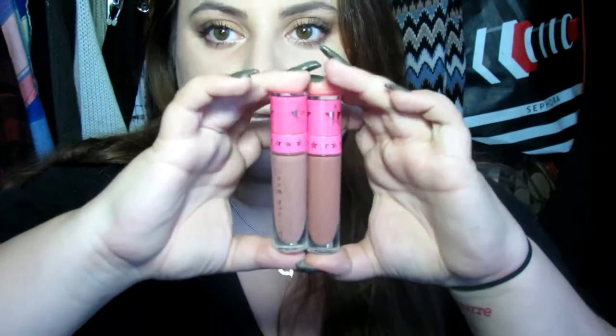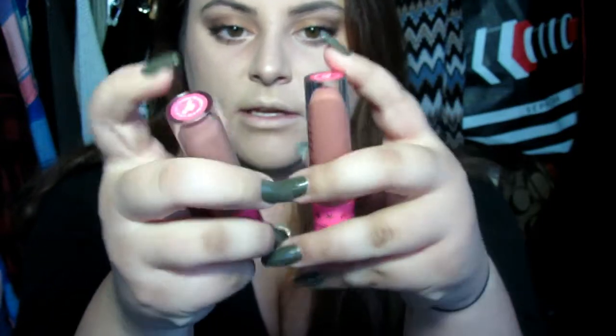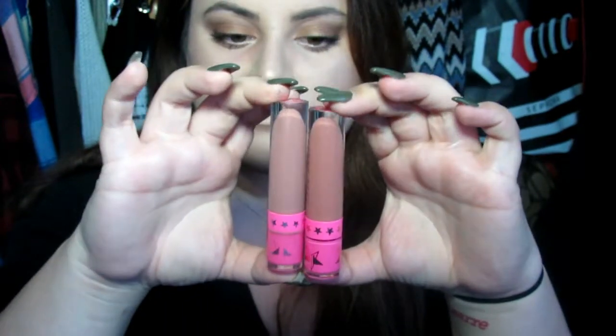So a couple of months ago, he put it on sale again. So I was like, I'm gonna just get a backup. Tell me how, these are both Celebrity Skin, and they don't look anything alike. I don't get it. I mean, don't get me wrong, I like both of them, but which one is the true color Celebrity Skin? I don't know.